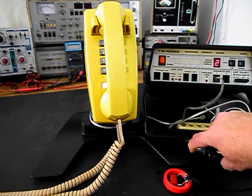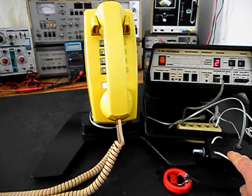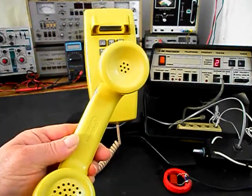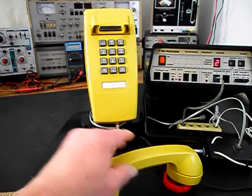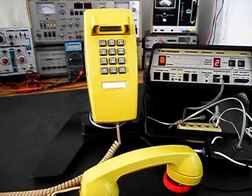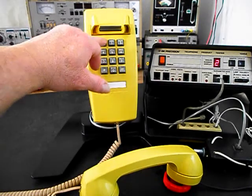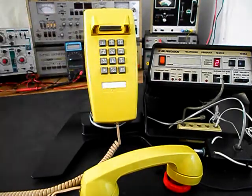We can go ahead and press this button on the switch box. That'll give us a line out, totally take the analyzer out of the situation, and we'll call a time and temp number. Go ahead and give you some dial tone. And we'll make that call. Just stay on the line.